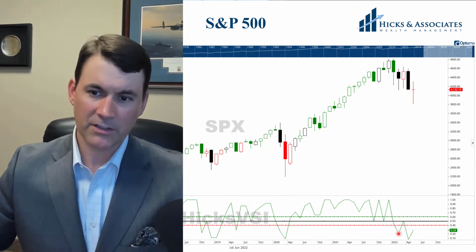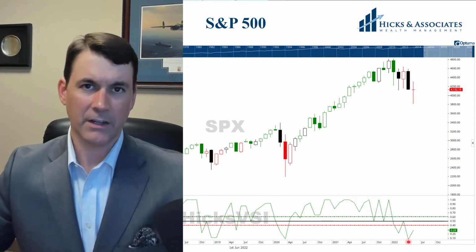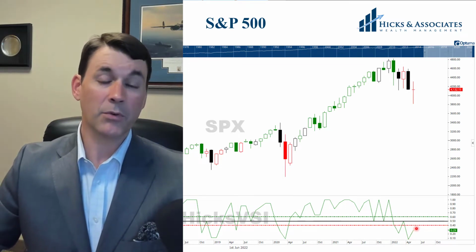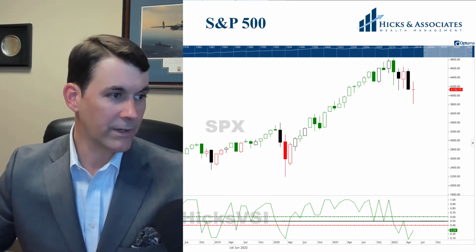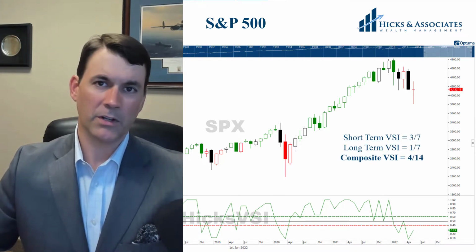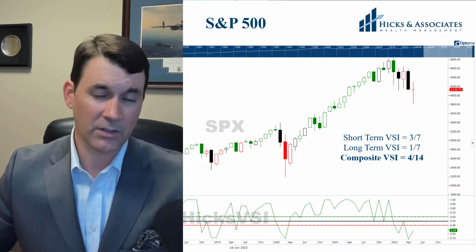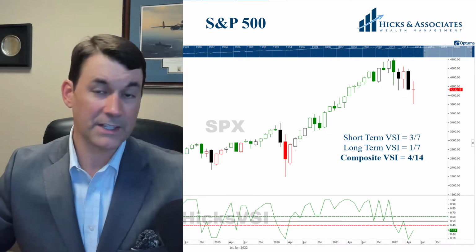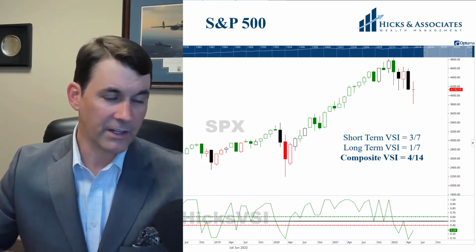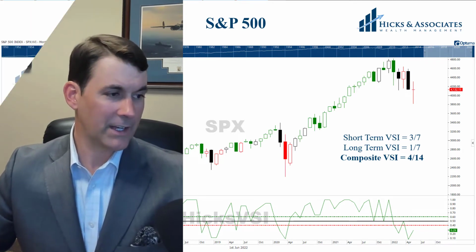This is the VSI reading down here, so you can see that there was a correction at the end of April, and then at the end of May we have improved. The VSI reading has definitely improved. However, the short-term VSI components are saying 3 out of 7 buy signals, and the long-term VSI is only saying 1 out of 7 buy signals. To make a long story short, what that's really telling us is that the weight of the evidence still cautions us to proceed. However, this doesn't mean that we have been in cash all year long. We'll talk about that in just a couple of minutes.